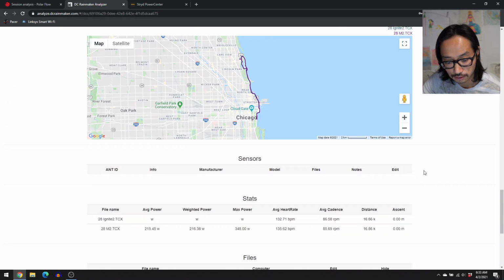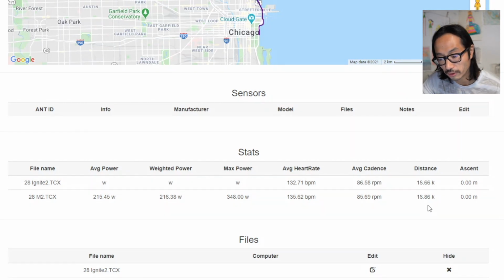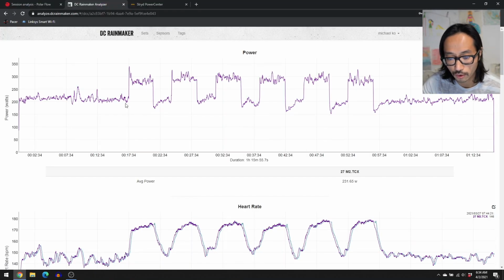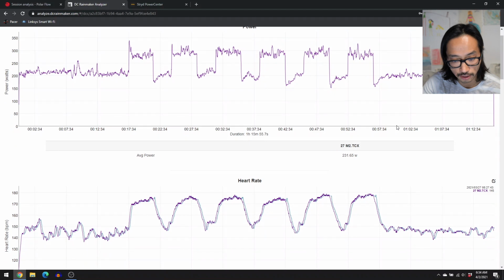As far as ultimate distance, they were a lot closer today, 0.2 kilometers off for this 16 kilometer run. Again, when I am spending more time running closer to downtown, I do think I'm getting a little more interference in terms of the GPS. For the 27th, I believe it was 6 times 4 minutes at threshold pace, so that was a nice workout here.